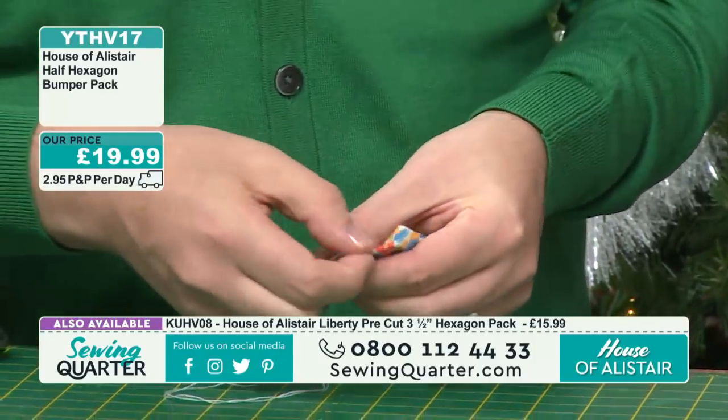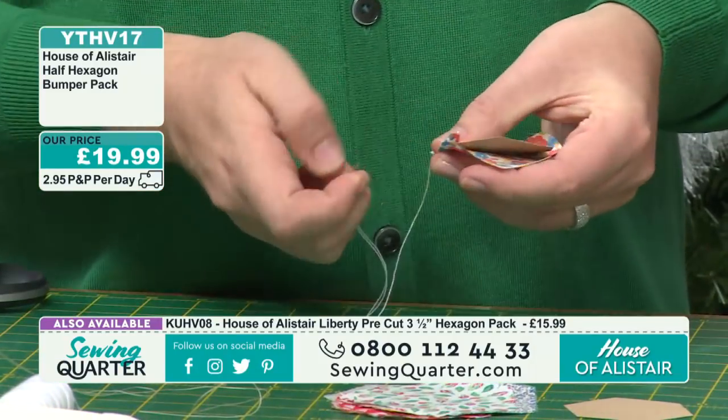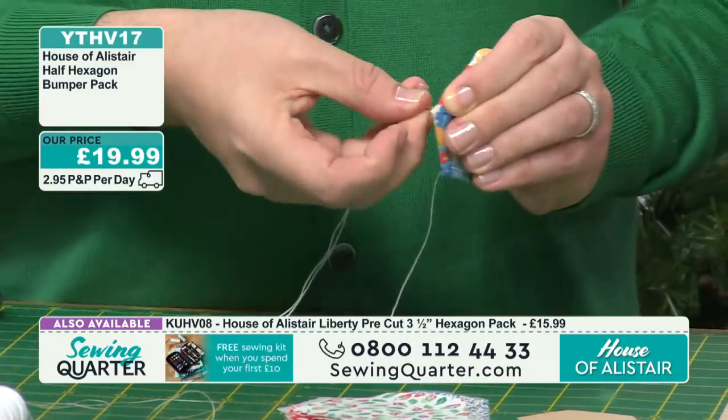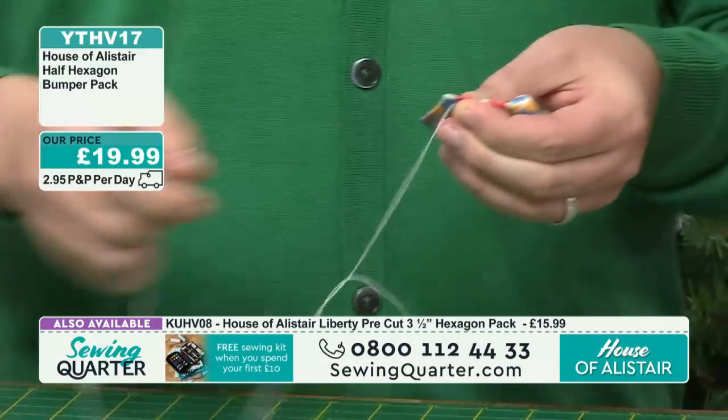Oh, on a Saturday, reckless stitching with Alistair MacDonald. I say, we didn't put that in the show description, did we?